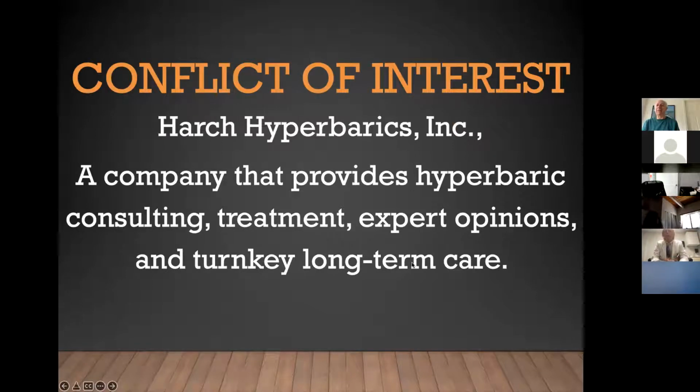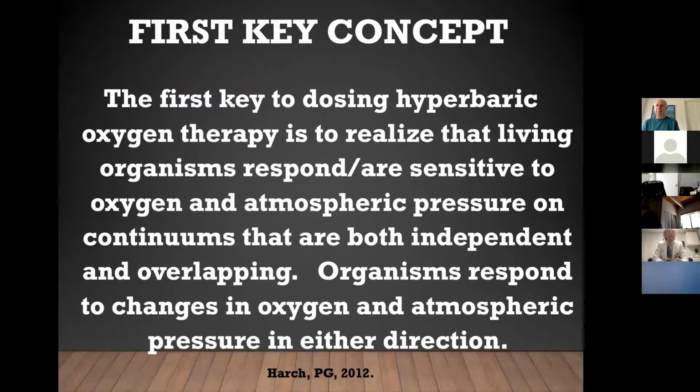And of course, we always have to start with this conflict of interest. I have a little consulting company. Of course, when you put this up, it means it disqualifies the scientific content of everything I say. And I say that tongue in cheek. But anyways, I have a little consulting company that's the other half of what I do. It's my practice, actually, in addition to the academic appointment.